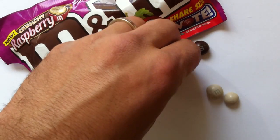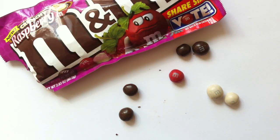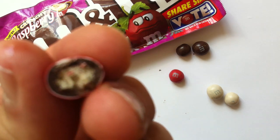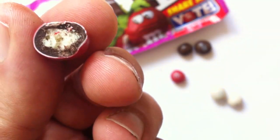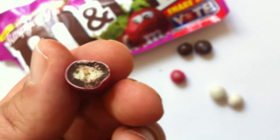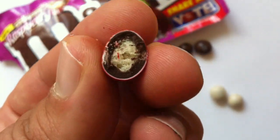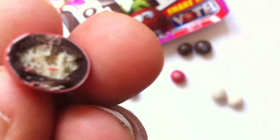But here's a question. Could it be that in whatever, however long this has been sitting on a shelf, a year, maybe this sort of starts to fall apart a little bit? I would imagine that if anything starts to fall apart, the first thing to go is going to be the crispy center.